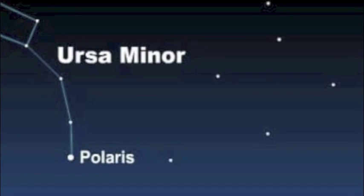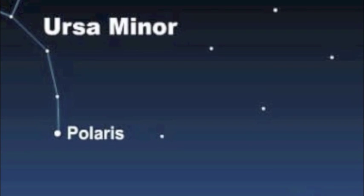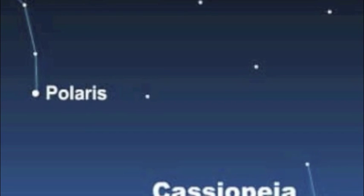Cassiopeia is located in the northern sky. It was named after Cassiopeia, the vain and boastful queen in Greek mythology. The constellation was first catalogued by the Greek astronomer Ptolemy in the 2nd century. It is easily recognizable in the sky because of its distinctive W shape.